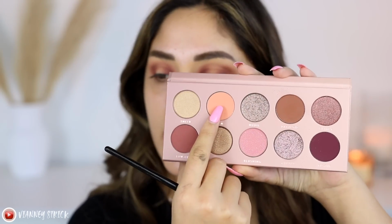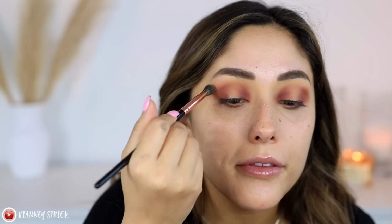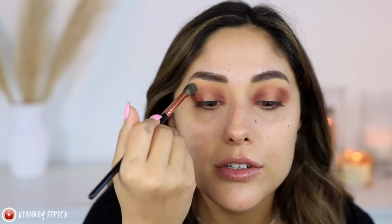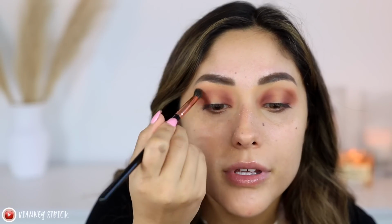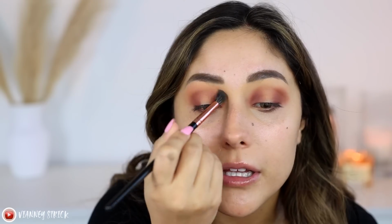Now I'm gonna grab the shade Bum, which is this peachy shade, and I'm just gonna use that to blend out the top just to make everything a little bit smoother, and then add the little pop of peach on top. I really like that actually.